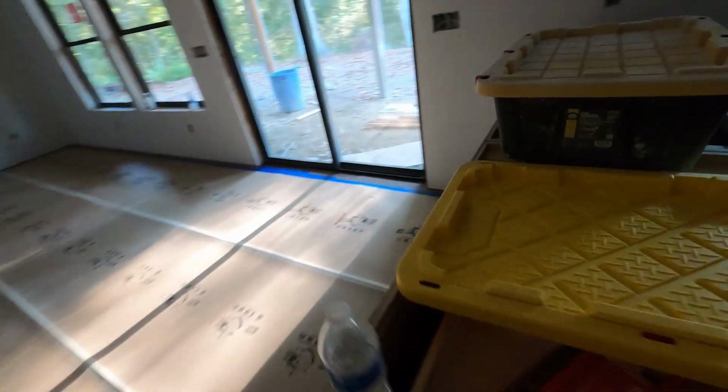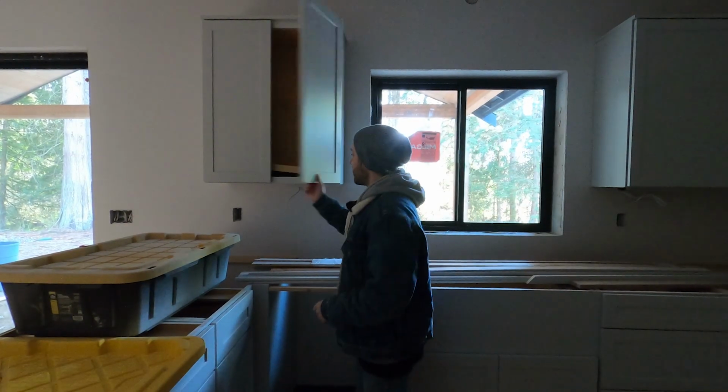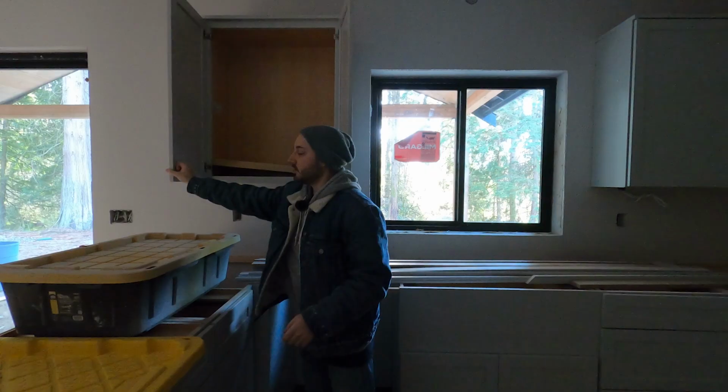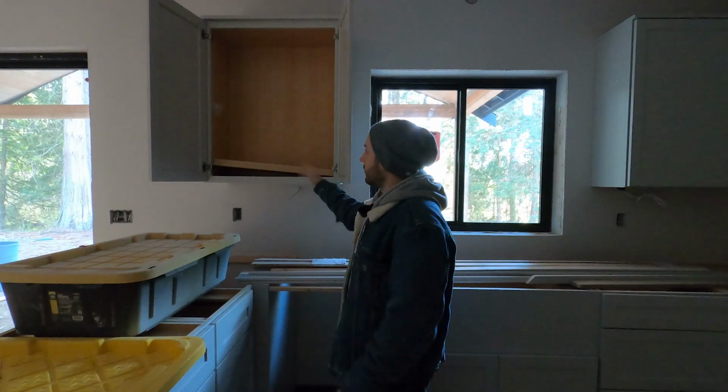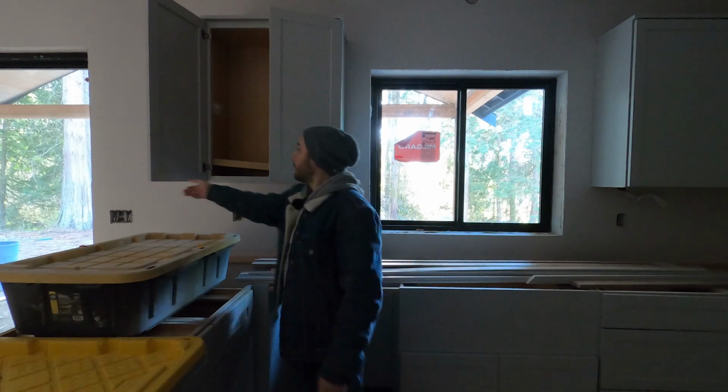But in the future, I might actually install a wine fridge on the other side and cut out right here. I might cut out a space and install a little wine fridge there, but for now I'll just leave it. It's fine. Don't need to put anything in there. And above the dishwasher area here, lots of storage for plates or glassware or mugs or anything really up there.